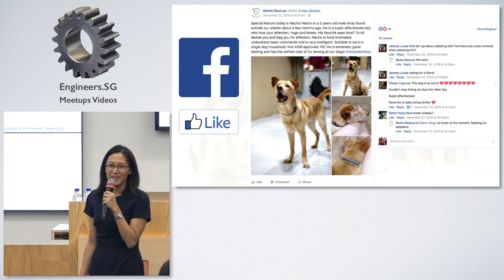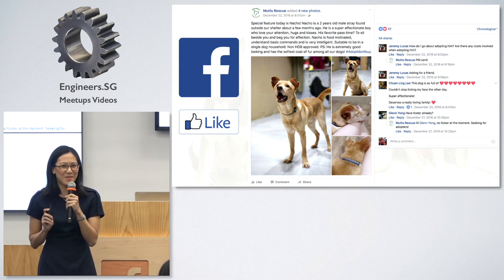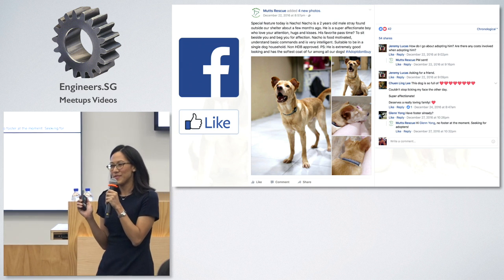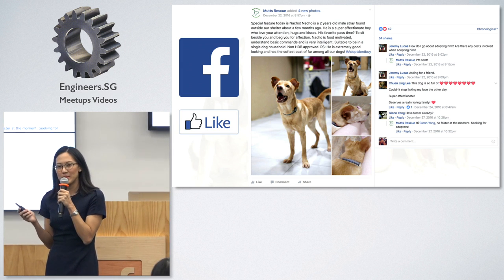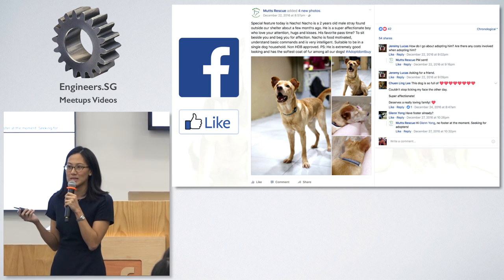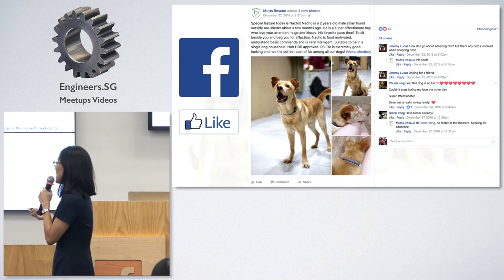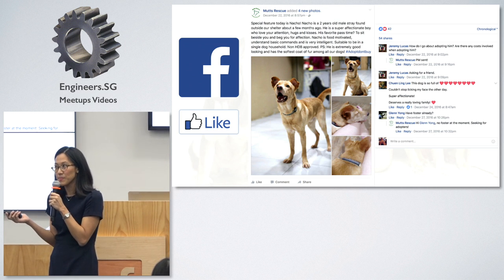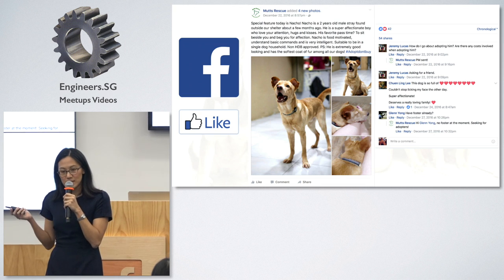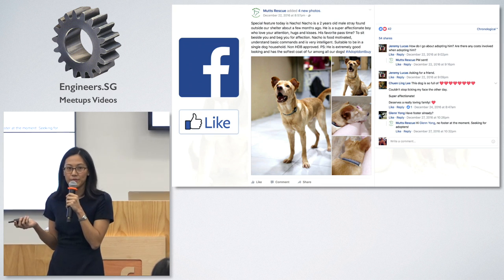So Facebook is great. I'm not saying this because we're at Facebook. But firstly, they are quite a new organisation, so it gives them a platform to reach out to the public quite easily. People can like their page and share their posts. And what they do on their page is update their status with the current dogs that they have for adoption and give some details.